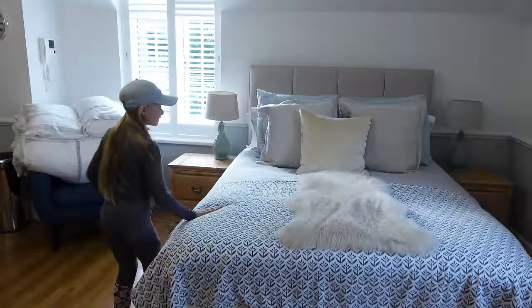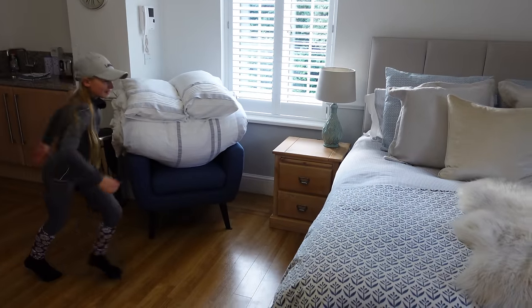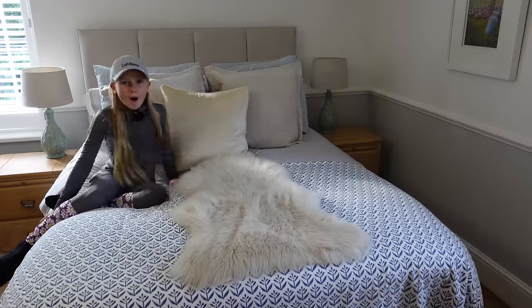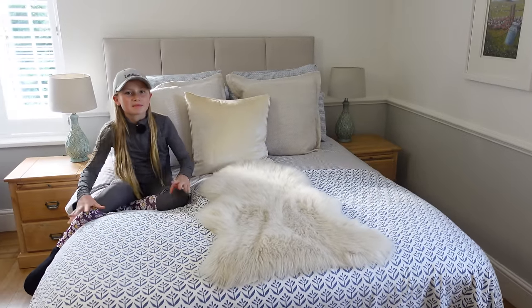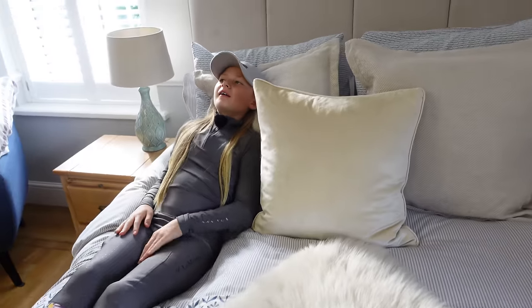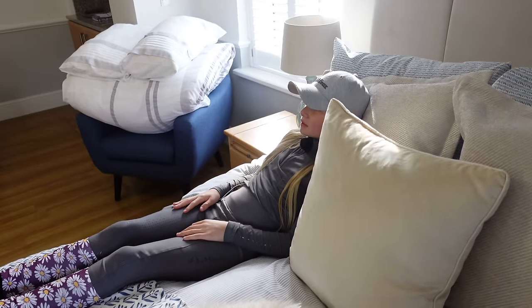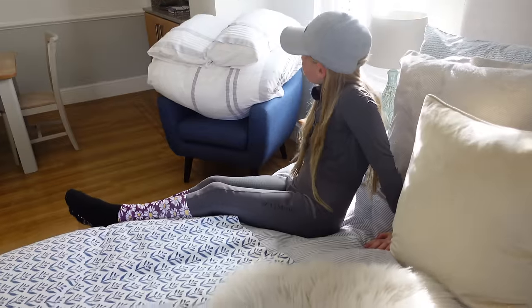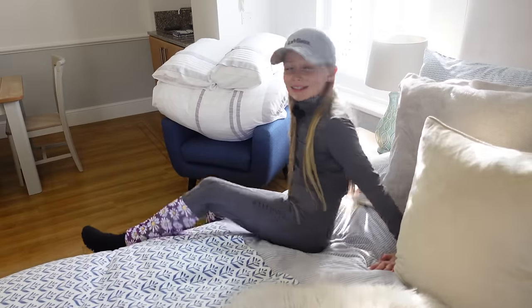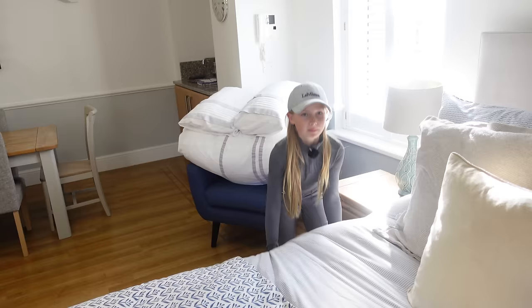Right, for the bed review. Get a run up. Oh my gosh, it's so nice. It's like memory foam, you sink into it. Oh my gosh, I want to fall asleep. This is so comfortable. Oh my gosh, this is so nice. All right, let me just straighten up that bed.